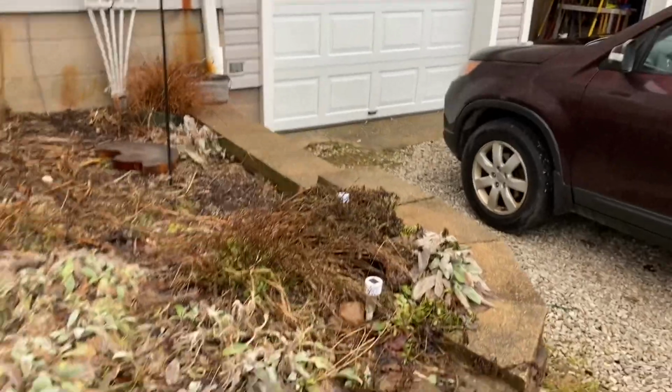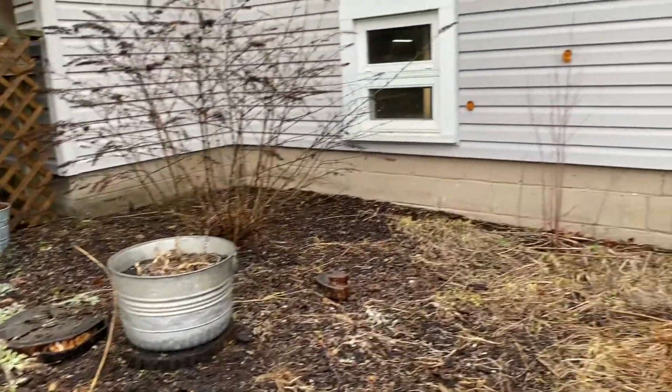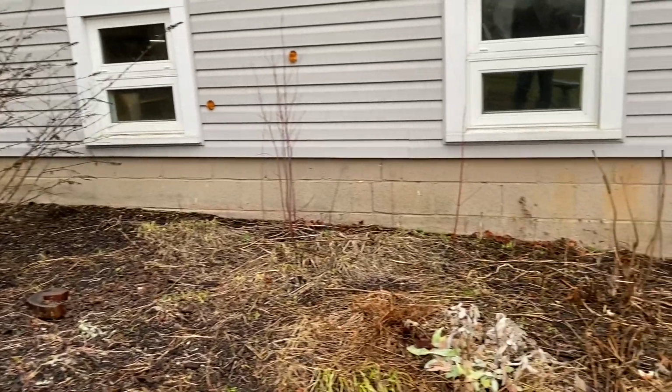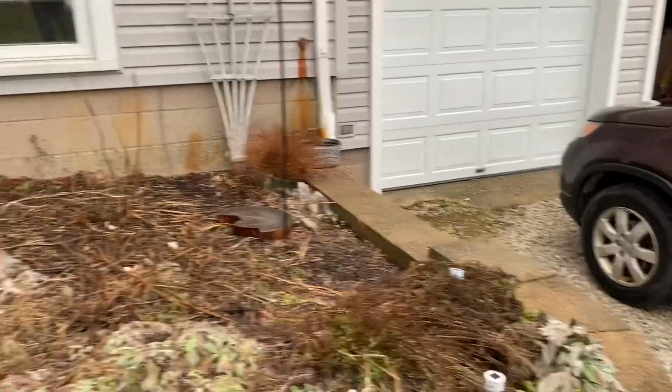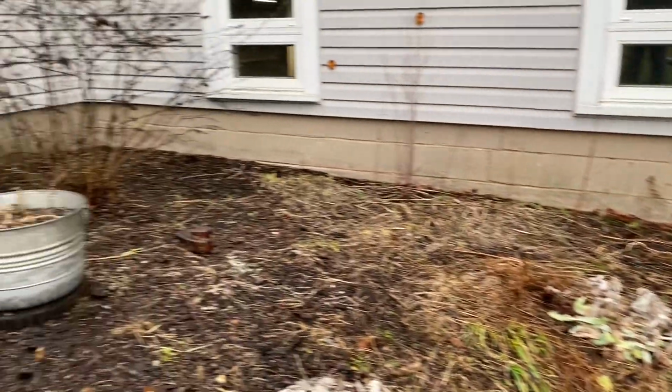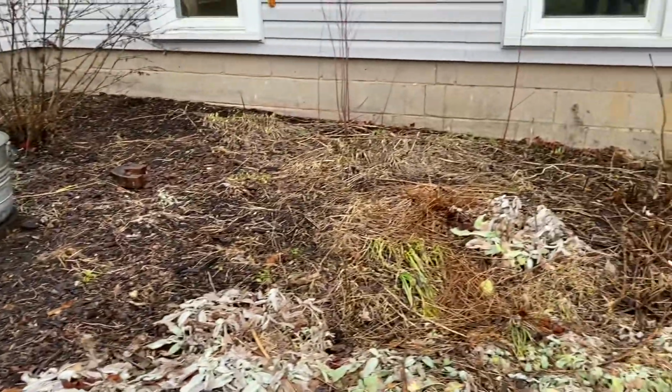But we are going to transition this whole bed into a level surface. We're going to make sure we got the drainage away from the house so it's not coming through the basement wall. And we are actually going to put a series of raised beds for our herb garden in this existing place. So I'm going to go get the tools for this job and we're going to get started.